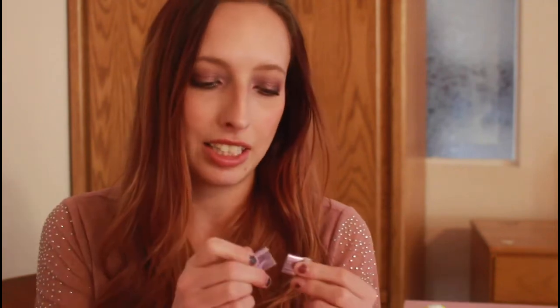And then I've got the Urban Decay Primer Potion in the original one. I had cut this open. By the time I went to use it, it all dried out, so I'm just calling it an empty. I probably should have called it an empty last month, but I didn't. So, a lot of you probably already know about this. I like it. It works well.